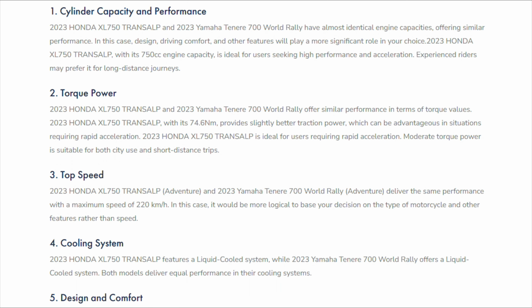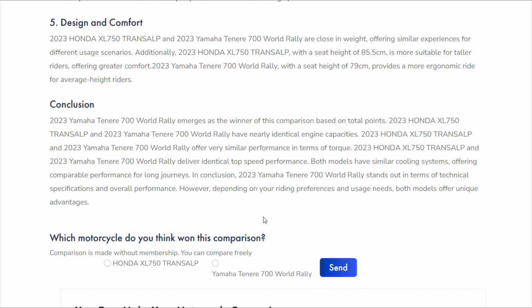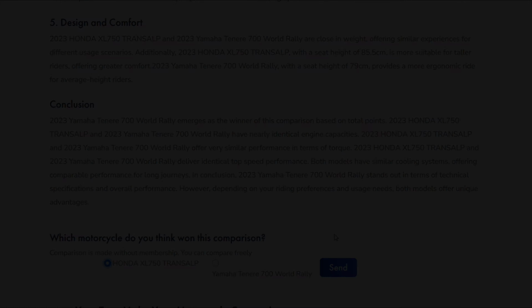So with all these specifications in mind, and depending on what sort of riding you do, which bike would you choose? The Yamaha Tenere 700 World Raid or the Honda XL750 Transalp?